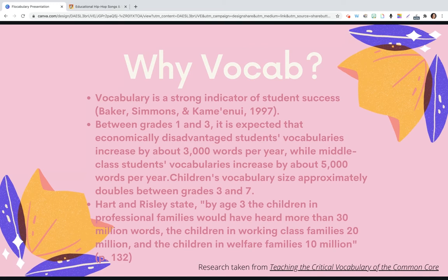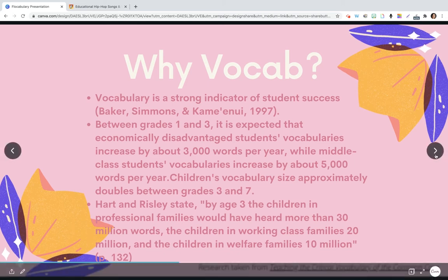I'm sure many of you already know this, but it doesn't hurt to say it again. Vocabulary is a strong indicator of student success. There are many different pieces of research out there that show students who are exposed to more words are better readers. And a lot of this research indicates that socioeconomic status has something to do with this. So it's important for us to think about that as we're thinking about our population, that maybe we need to do something to incorporate more vocabulary practice within our instruction.